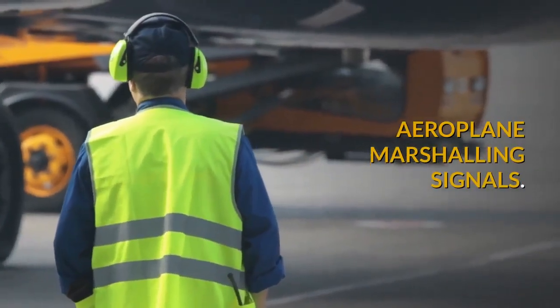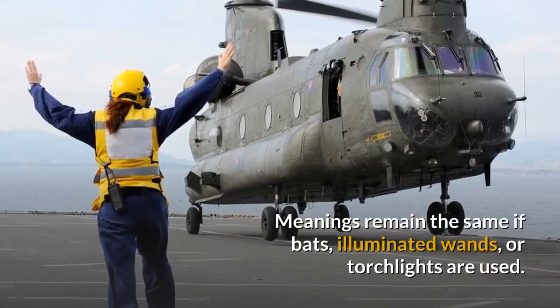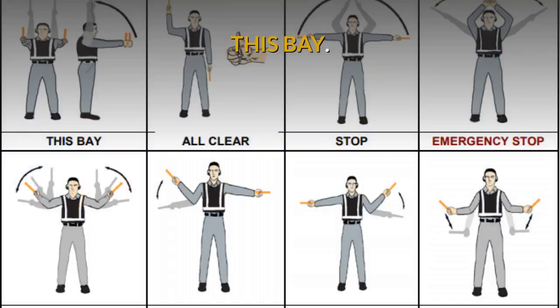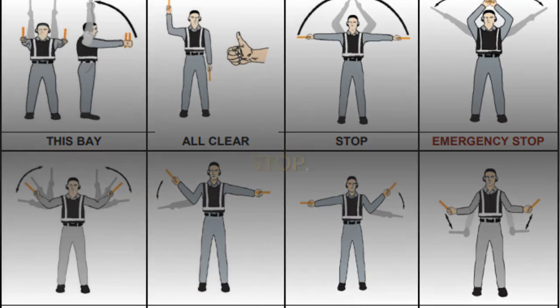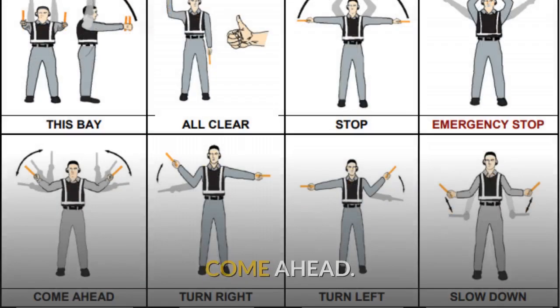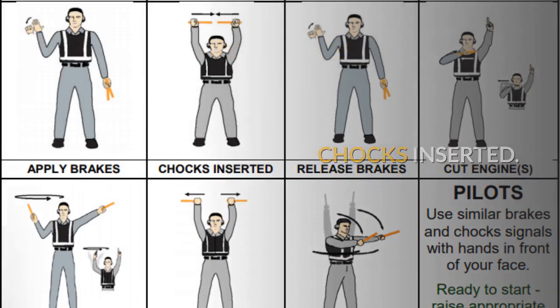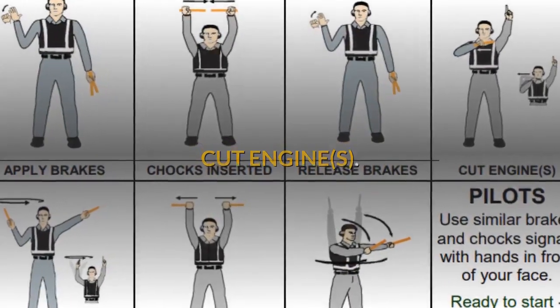Aeroplane marshalling signals. Meanings remain the same if bats, illuminated wands or torchlights are used. This bay. All clear. Stop. Emergency stop. Come ahead. Turn right. Turn left. Slow down. Apply brakes. Chocks inserted. Release brakes. Cut engines.